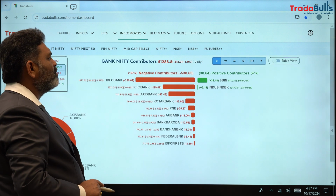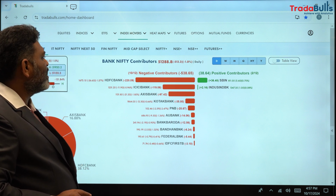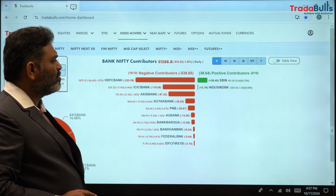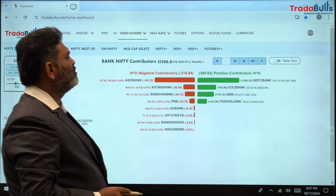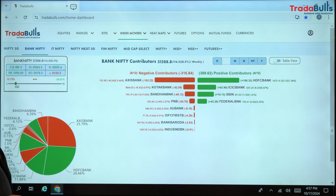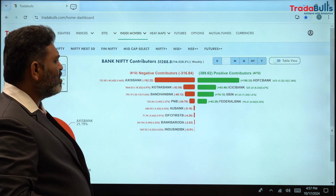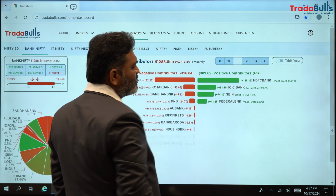Banks today closed on the negative side, more than 500 points. ICICI Bank and Axis Bank are the major downside contributors. SBI was a positive side contributor. Weekly data, 8 out of 12 are negative, and Kotak, Bandhan and Axis Bank are negative side contributors. ICICI Bank and HDFC Bank are positive contributors from the last 4 days.